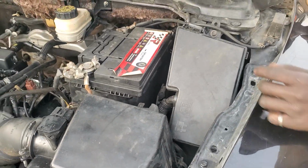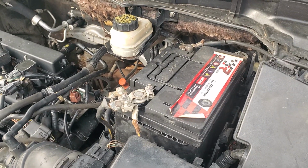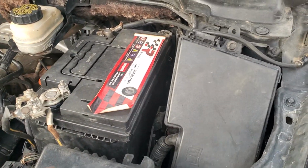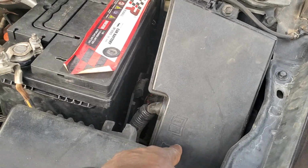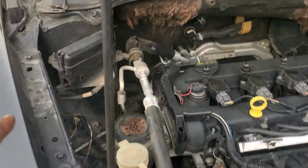Now the last place you need to check to find out why your Mazda CX-7 is not bringing power to the compressor is the relay. Let me show you how this works. Before the power goes to the relay, it is routed through this 10 amp fuse here. From this 10 amp fuse it supplies the relay. The relay is obviously not here, and this is where the relay is.